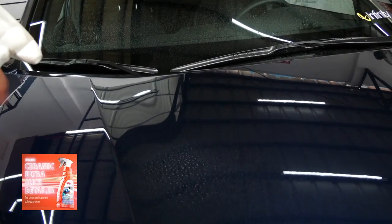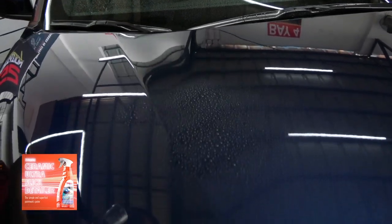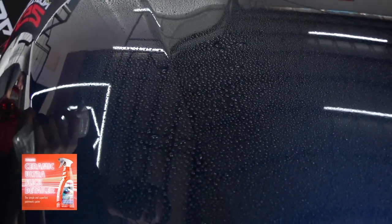After applying, spray some water. You can see the water beading, the hydrophobic effect, instantly. This product can give you a ceramic coating that could last you around 8 to 16 car washes. So there you go.